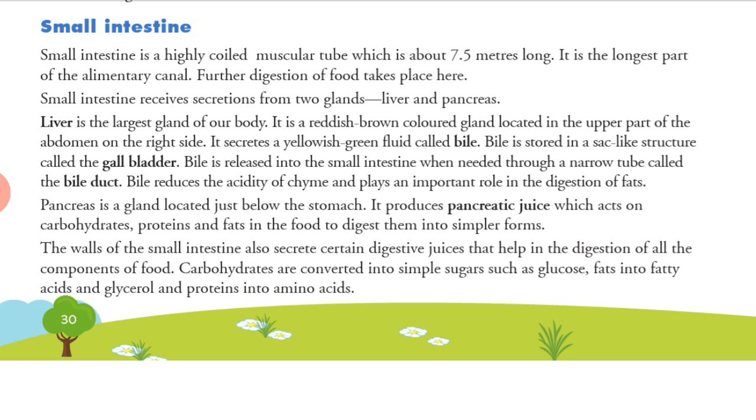Bile is stored in a sac-like structure called the gallbladder. Bile is released into the small intestine when needed through a narrow tube called the bile duct. Bile reduces the acidity of the chyme and plays an important role in the digestion of fats. The pancreas is a gland located just below the stomach. It produces pancreatic juice, which acts on the carbohydrates, proteins and fats in the food to digest them into simpler forms.